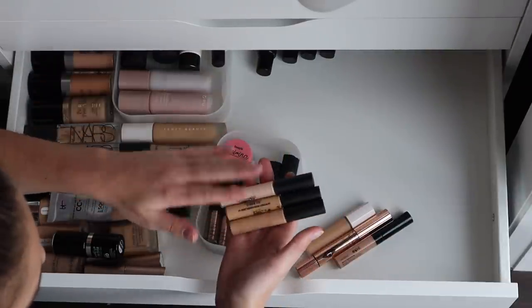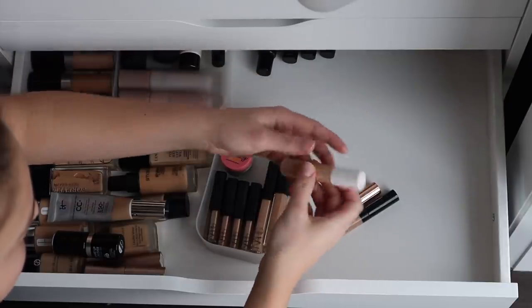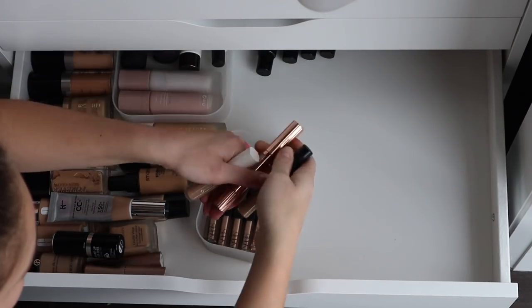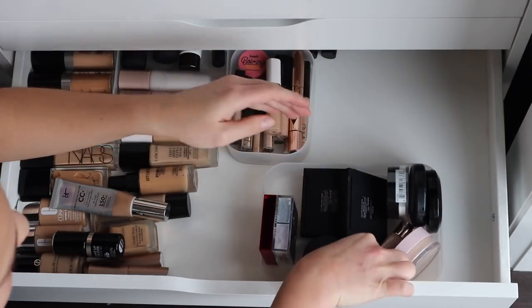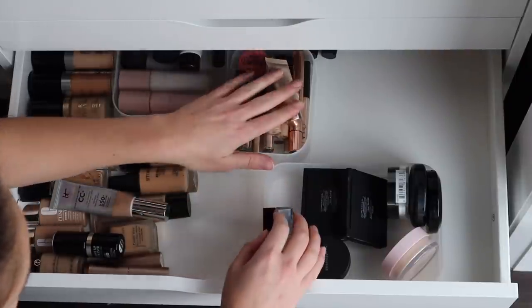Now I have a few different concealers from MAC here, but I would never reach for these over my NARS one, so I'm just gonna get rid of these and give these to friends. There's a Fenty concealer in here that I haven't really played around with enough, so I'm definitely gonna keep that. Got a Charlotte one and then one Bare Minerals one, which I will keep both of those as well. Now let's deal with all of these powders. Ooh, I have another concealer there. Oh, this Clarins one is so good. There's probably one or two more uses in that, but I will keep that as well.